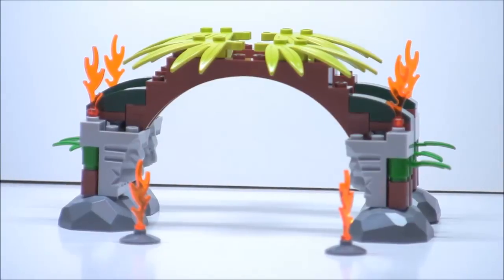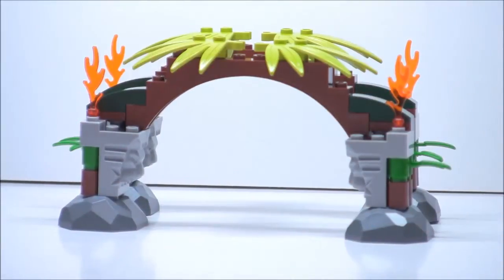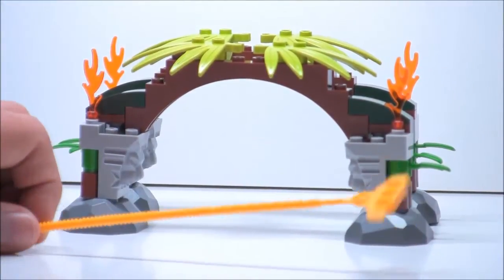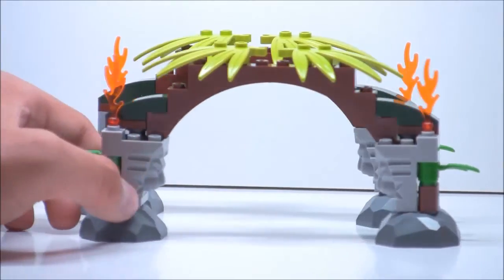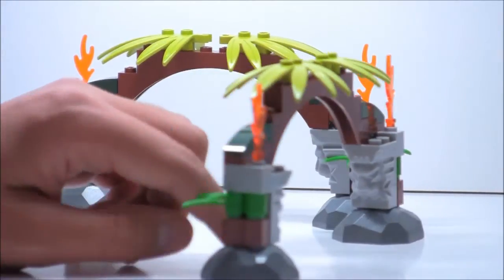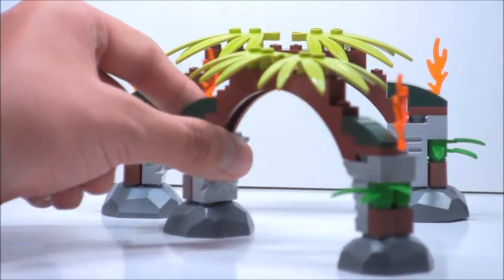Okay, so here's the set all together. It's basically these 2 gates and these little torch parts, which are basically nothing, so put those torch parts away. And it does come with yellow Speedor like all the other 9 Speedor sets. And the gates aren't unique at all because they're both the same exact thing. It literally says to repeat the steps before. So let's do a 360 of that.